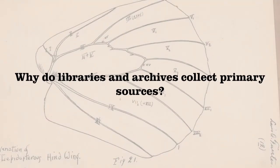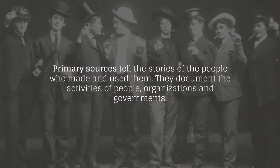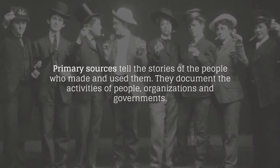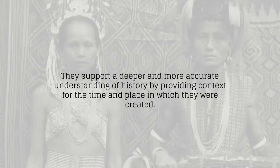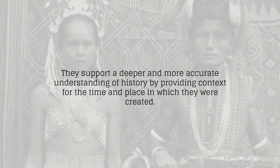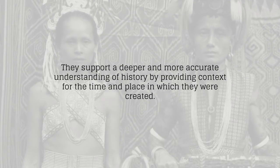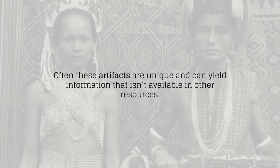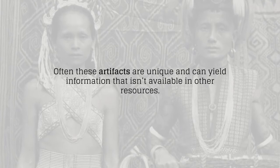Why do libraries and archives collect primary sources? Primary sources tell the stories of the people who made and used them. They document the activities of people, organizations, and governments. They support a deeper and more accurate understanding of history by providing context for the time and place in which they were created. Often, these artifacts are unique and can yield information that isn't available in other resources.